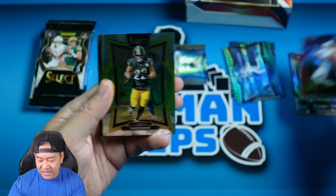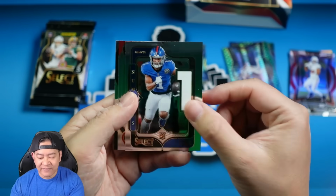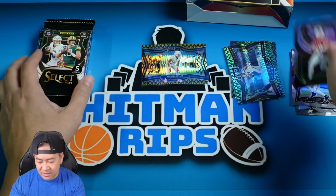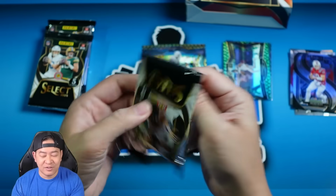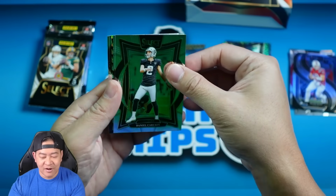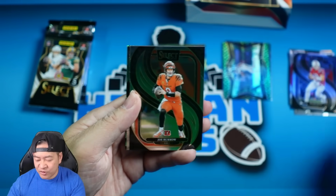All right, we have Marvin Harrison, Najee Harris, Malik Nabers on the numbers. That's an insert I haven't seen in hobby. Maybe that's in retail, but Jake Matthews and Drake Maye. But these Dragon Scales are going to be hot. I mean, it's a great rookie class, 2024 rookie class with all those QBs and everything. So this is a hot product and you should be able to hit with the nice checklist. TJ Hockenson with multiple of each rookie.